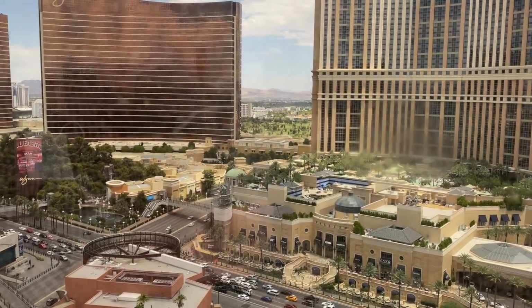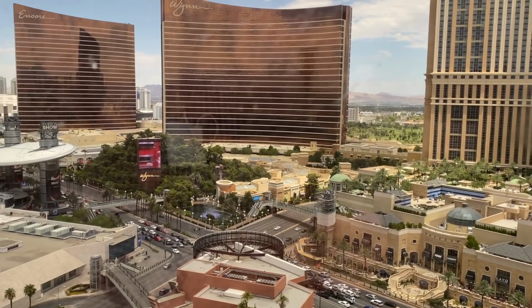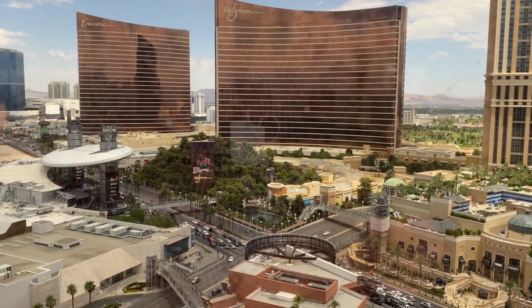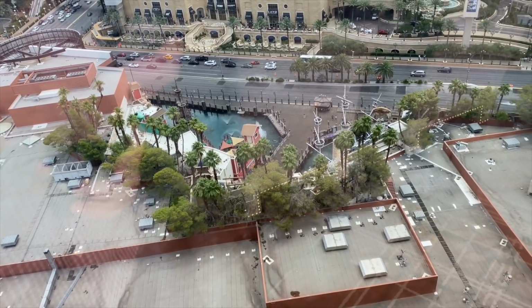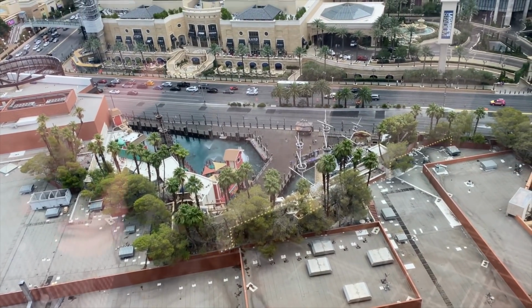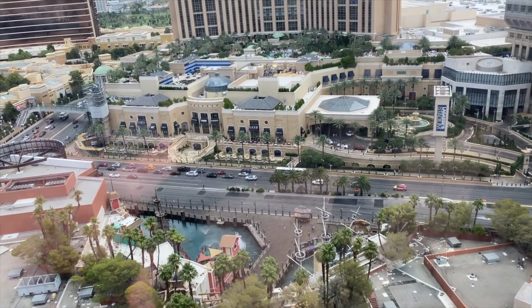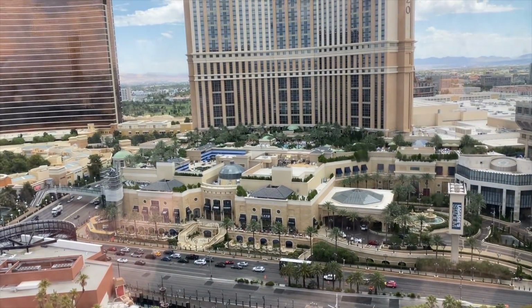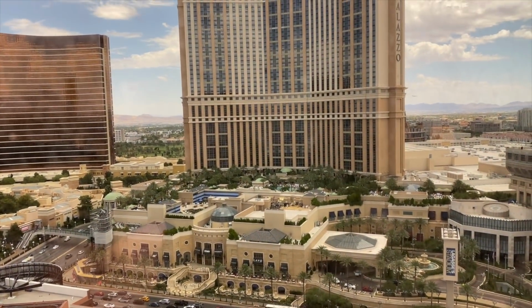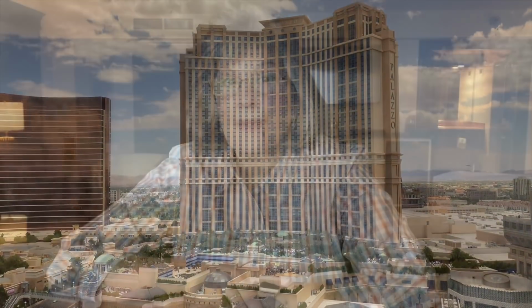But we saved the best for last. Let's just appreciate this east-facing view on the corner of Las Vegas Boulevard and Spring Mountain Road. Siren's Cove is 27 floors below us. That's the lagoon and the ships. And across the way, we have the Palazzo and the Wynn. This is breathtaking. Well, hey, this is living, is it not?